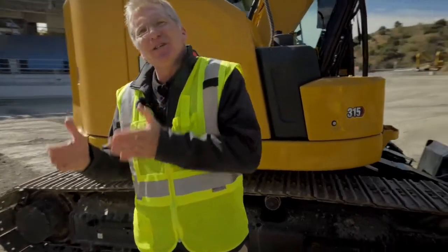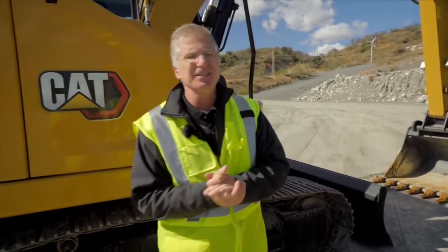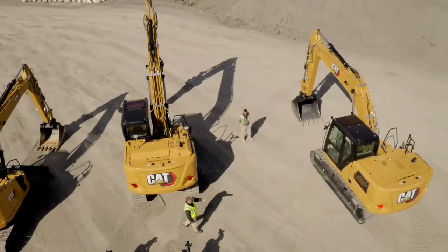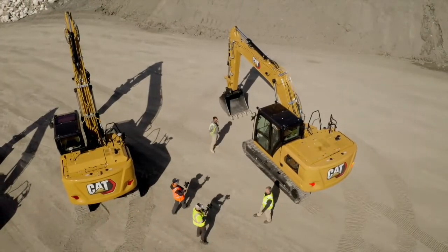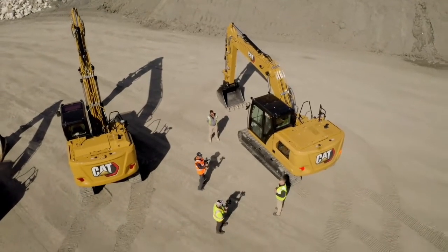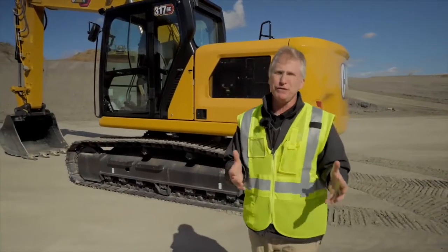Let me switch gears into the GC family. We have the 317 GC behind you. I'm going to start walking that way, so come with me. Let's check it out. Let me explain what the GC model is, and the different parts of the family. Same product lineup, small excavators, next generation. So I walk back here to the 317 GC. I'll stand here, let me just give you the overview.